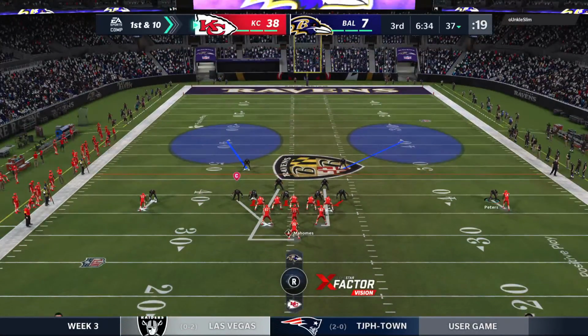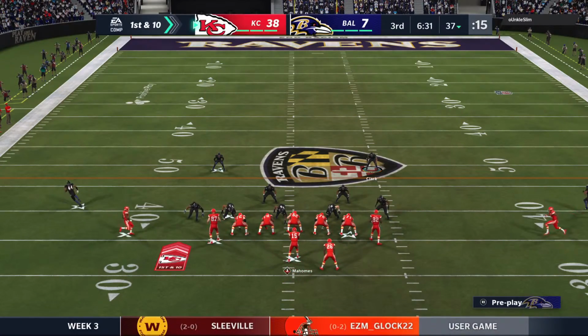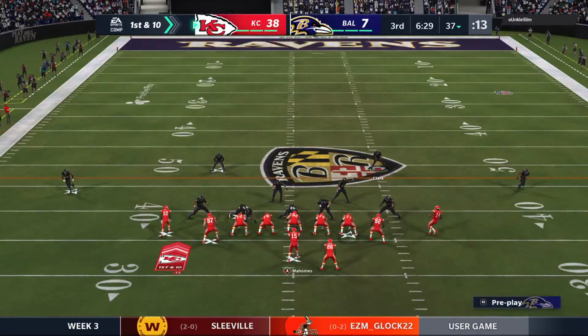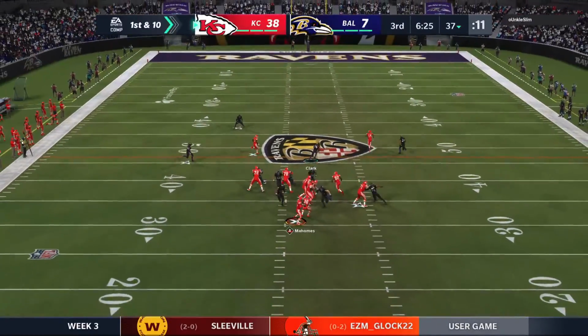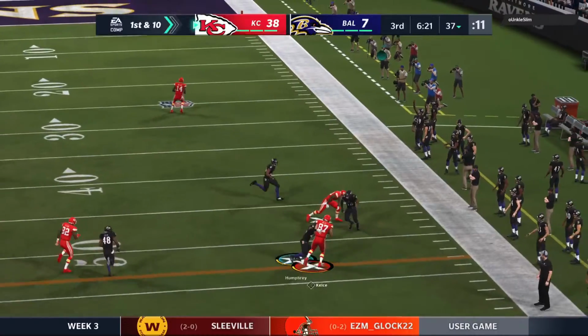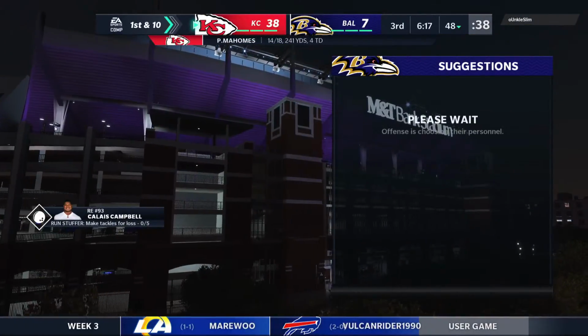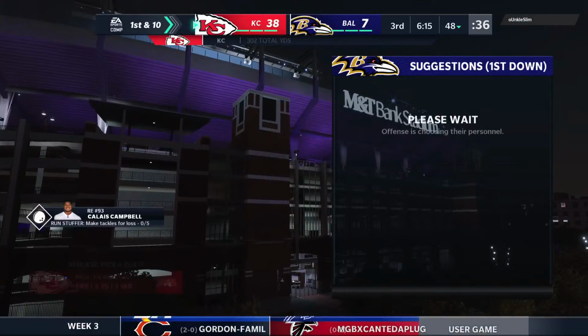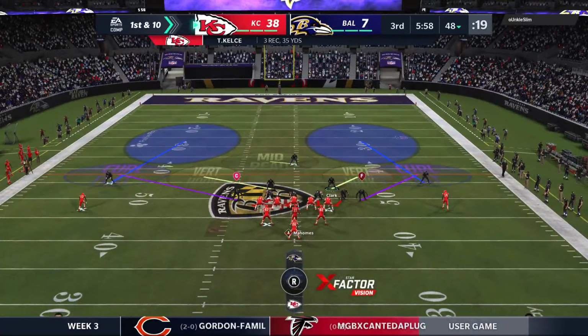Kansas City, line of scrimmage, the 37 on 1st and 10. They go play fake. Mahomes. Complete. The tight end, Kelsey. And he slips up past the 45 before being tackled. An 11-yard pickup, and it's enough for a Chiefs first down. First down, Chiefs.